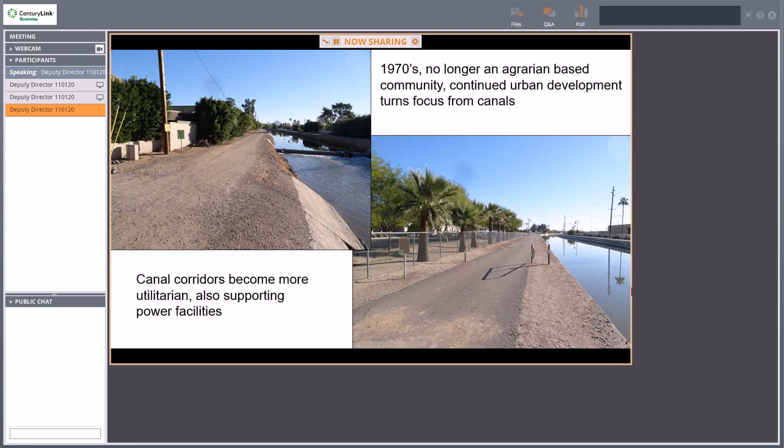At the same time, there were no improvements done on the canals. The canals were being operated and maintained just as they always had been. It was a pretty mechanically intensive operation, so there really wasn't a lot of use of the canal banks, even though that agreement was in place, and quite frankly, there were virtually no constructed improvements.